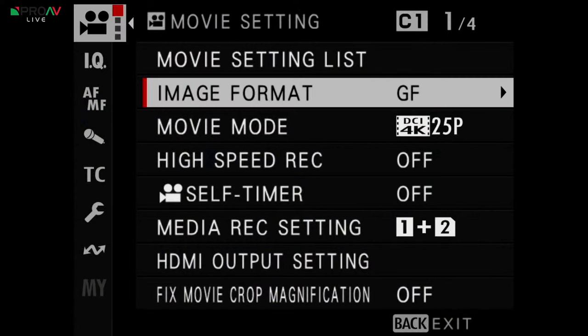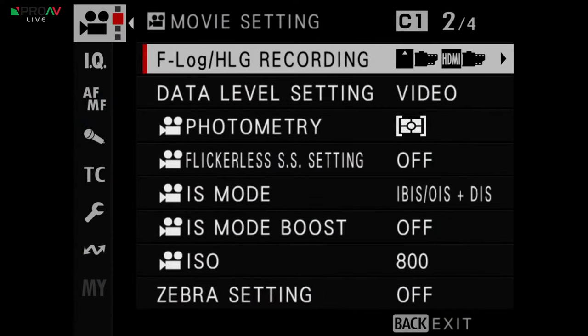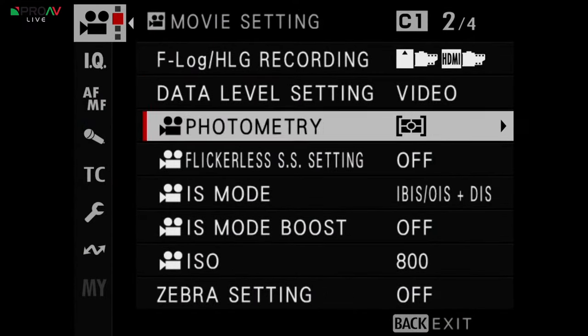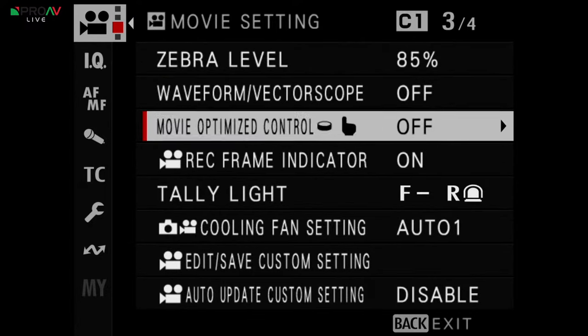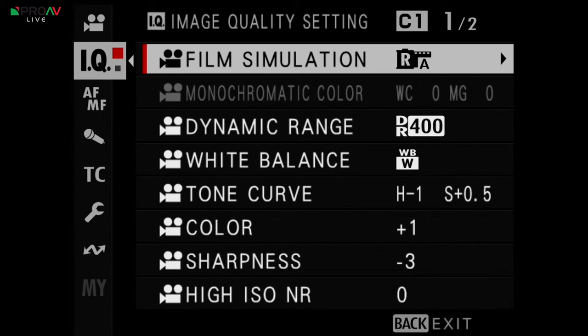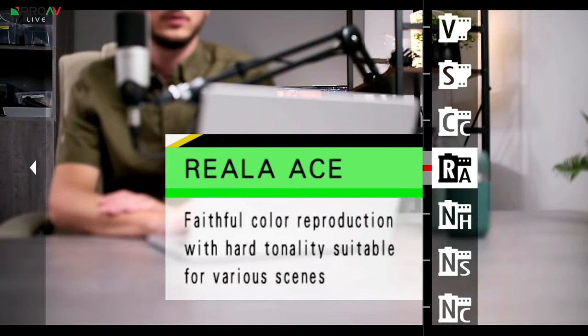Let's have a look. Okay, so I'm going to go down here. I don't know if you've got this yet. Yeah, we have. Okay, that's good. Keep going down. It's good for you all to see this anyway as we run through. So film simulations. You can see, for instance, that I'm currently in Reala Ace. In fact, because you can see that, I might just for fun flick through them, if you want to see the colours.